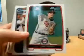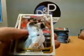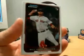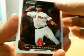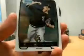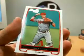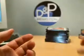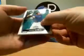Got Jonathan Murphy, Kirk Nieuwenhuis. Matt Haig. There's a Will Middlebrooks chrome rookie. He was one of the hottest things going last season. Christopher Beck chrome. Matt Wisinger. And Jake Lamb. Chris Cowell. Anthony Gose.